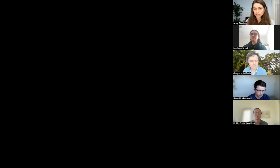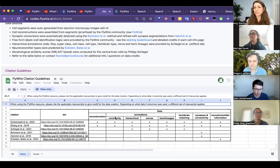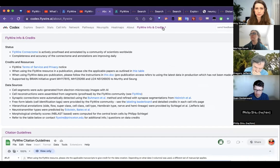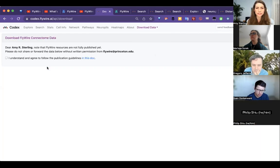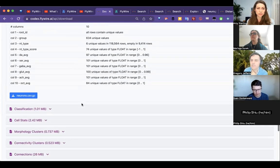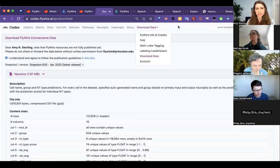One other thing I wanted to share really quickly is this info and credits. The section at the bottom has a citation chart, so depending on which data you use, here's the reference for which papers to cite. And then there are guidelines for credit and resources. You can also download data on this page. You must follow the guidelines for this data, but we did have a lot of questions about how to download it, so I'm just showing you all here. There are different tables that you can download, and it shows you exactly what's in each table. So we made it really easy on this download data page.